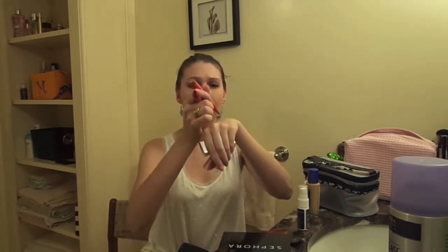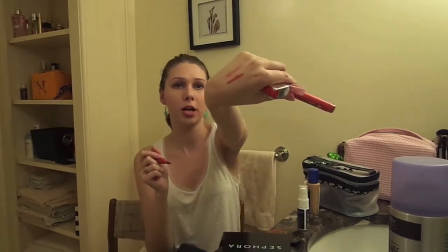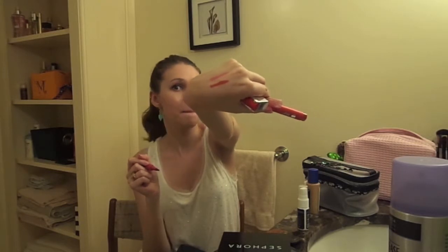I have two colors here. I have 430 and 440. They are awesome. I'll actually swatch them for you because they're really cool colors. The first one is like a funky coral and it looks like this. I hope you guys can see that. And then the next one is a pretty dark red berry color, which is very nice for the dance floor because it really makes your lips pop. And these are amazing. Like I said, they last all day. I can eat, I can drink, and they will last. I mean, they just last on my lips. They're amazing. So I really like this.